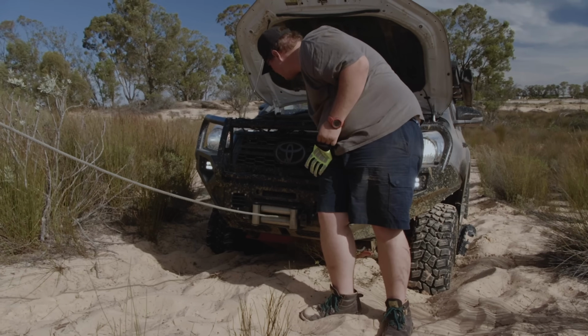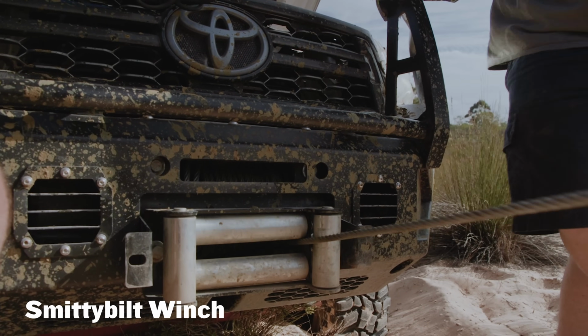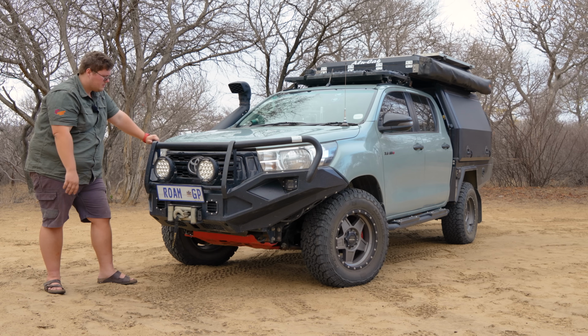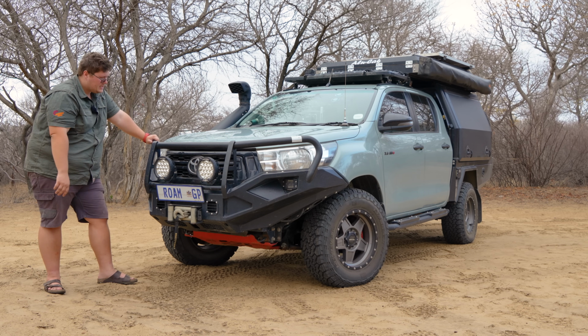The winch has been great when I've needed it. Otherwise, I haven't really used it much, to be honest. I've used it maybe 3 times. I need to probably give it a service and just keep it in good condition. I think that's the tricky thing when you're not using winches all the time, is keeping it all good.